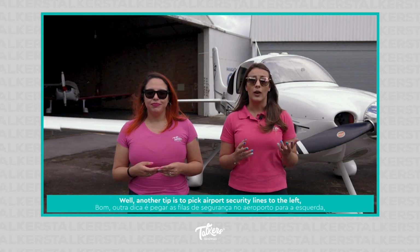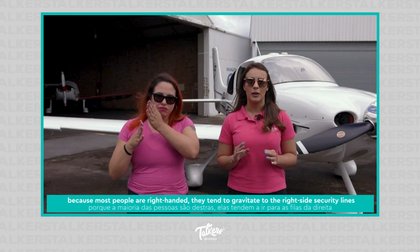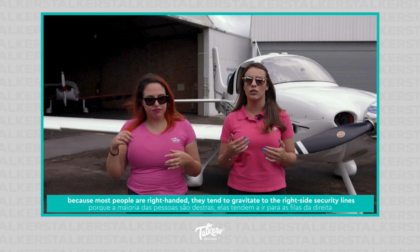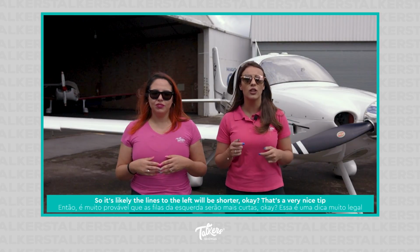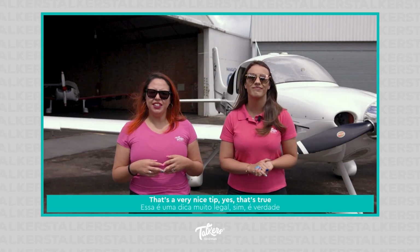That's right. Well, another tip is to pick airport security lines to the left. Because most people are right-handed, they tend to gravitate to the right side security lines. So it's likely the lines to the left will be shorter, okay? That's a very nice tip. That's a very nice tip, yeah, that's true.